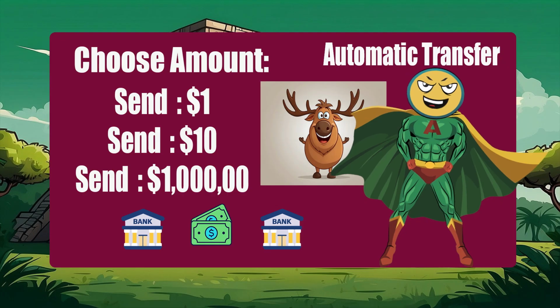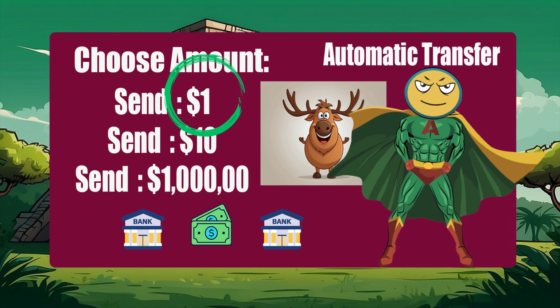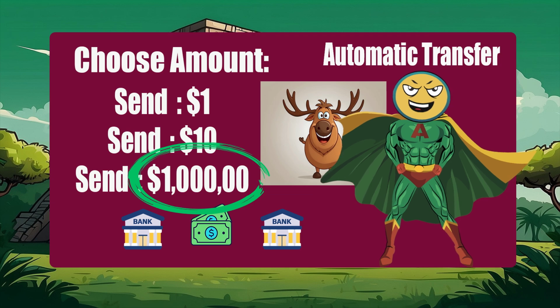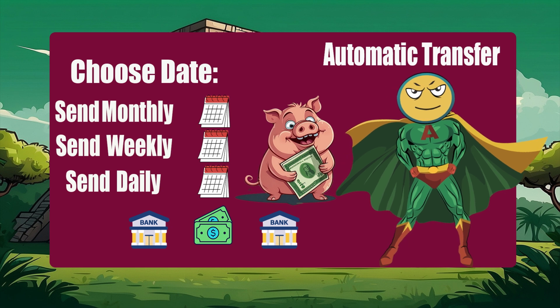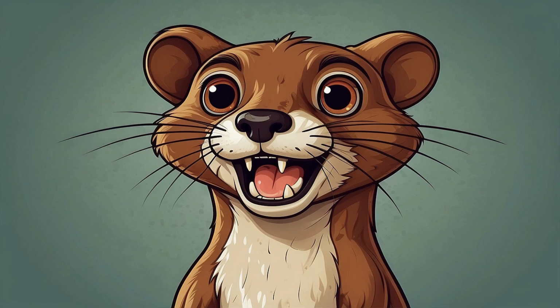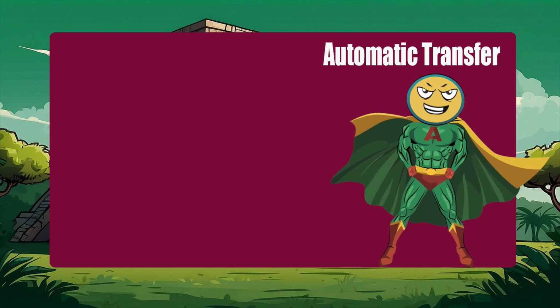With Mr. Autopay, you can send anyone any amount that you want. You can send $1, you can send $10, you can even send $1 million. You can send money once a month, you can send money once a week, you can even send once a day. Now that we know the basics, let's go transfer some money.